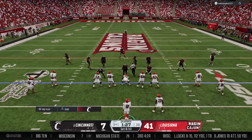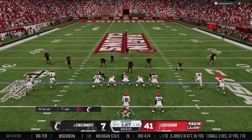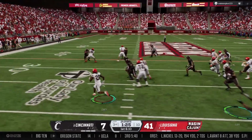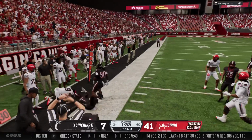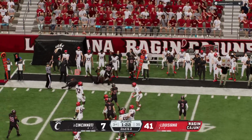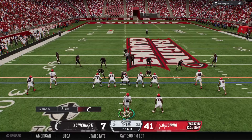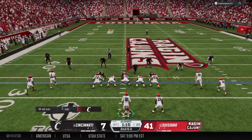First play of the drive now from the 25. The shotgun handoff here, and the runner scoots out of bounds after gaining some decent yardage. Setting the tone early with good runs like this can really wear defense down and keep the defense guessing. That's why some of the best coaches of all time have primarily done it with great run games.